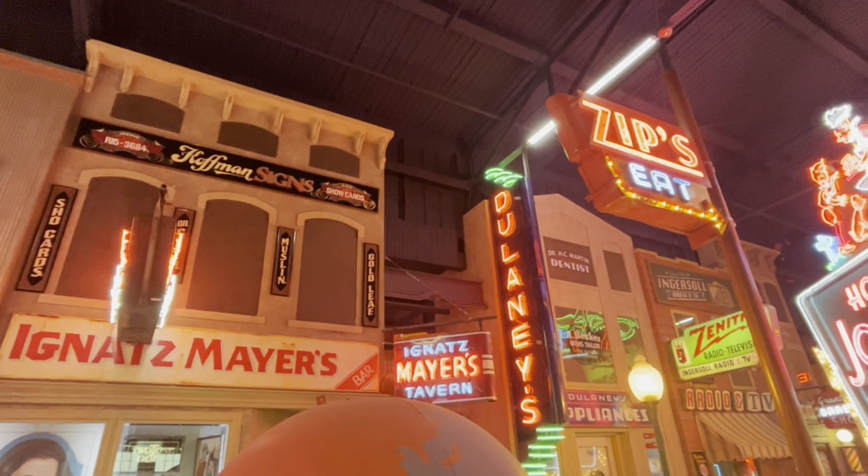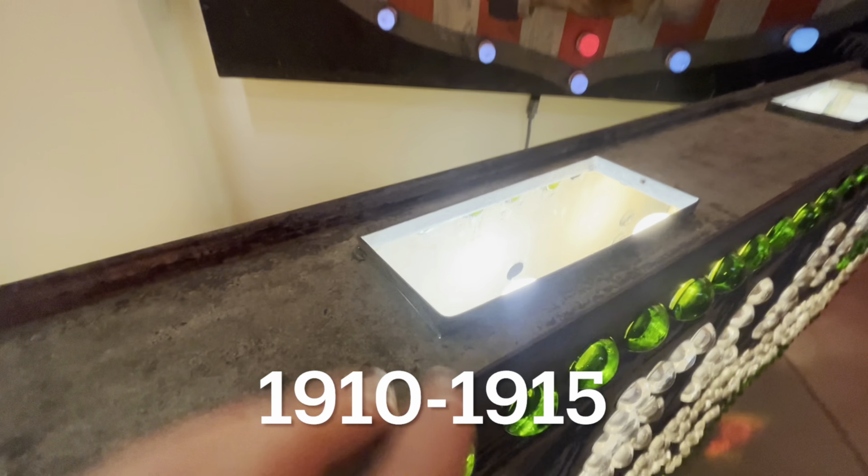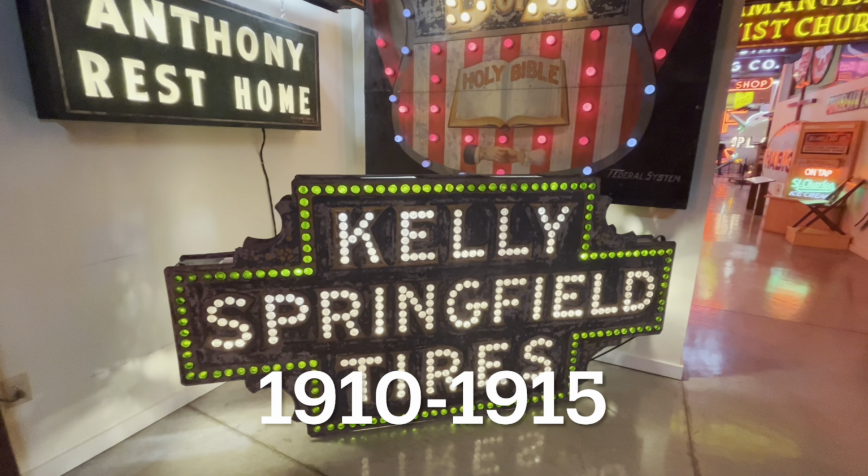So earlier I passed this Kelly Springfield Tires sign by, but I wanted to read that this is a sign from 1950, internally illuminated sign, and it features colored glass buttons. So these are actually glass, and the light is inside the sign. There's one just sitting here, but look, it's actual thick, heavy glass. But this sign here, the glass has a threaded stem, enabling them to be screwed into the holes in the sign cabinet. And on the rims of the button, it reads patented July 26, 1910.